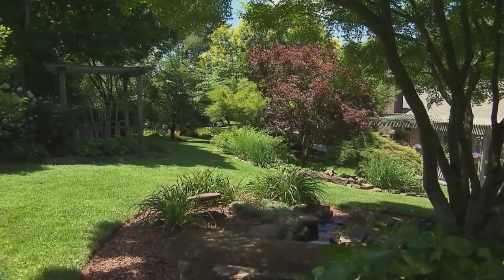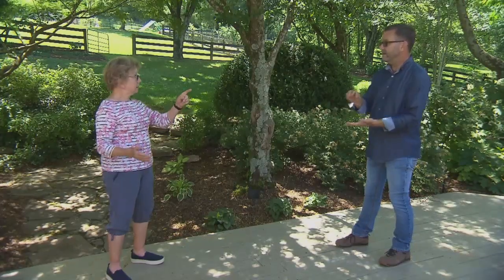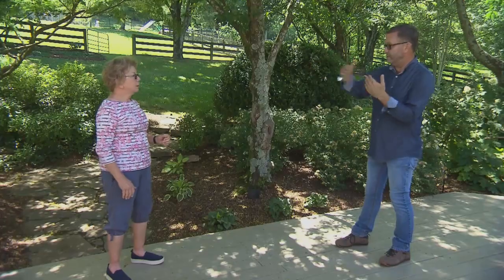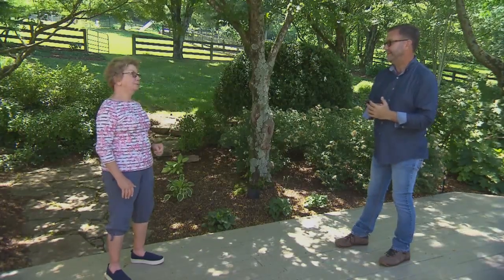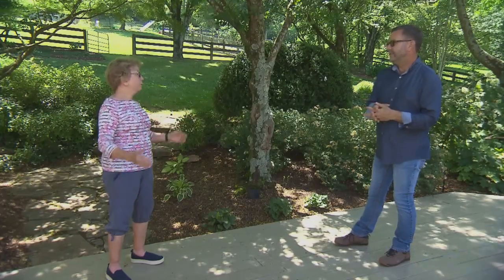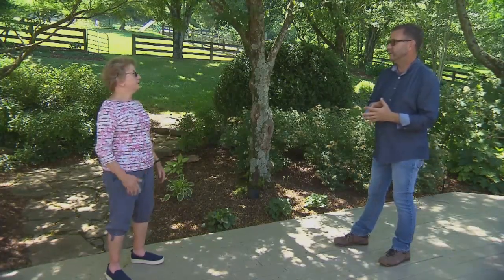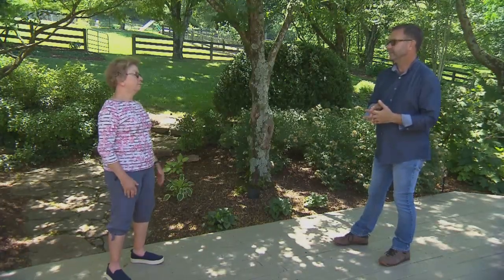I think it doesn't really matter the size of the garden that you're in. You can be in a very small garden and still create a view, even if it's a borrowed view. Absolutely. We're fortunate here. We do have some space where the vistas are a little bit longer.